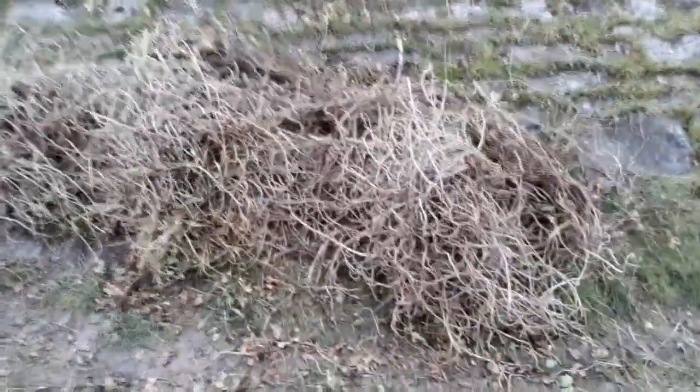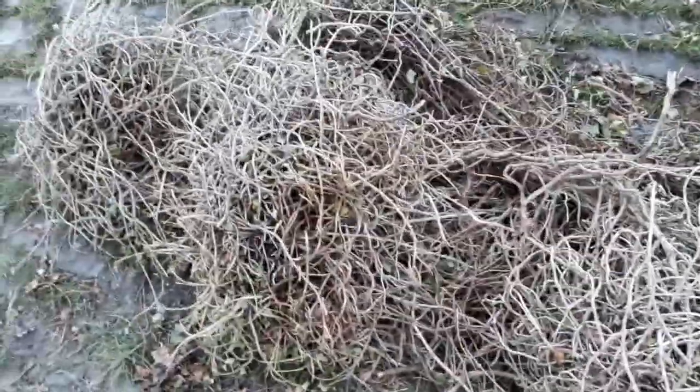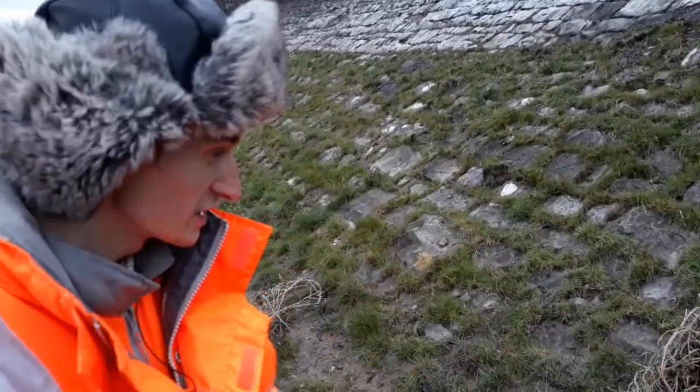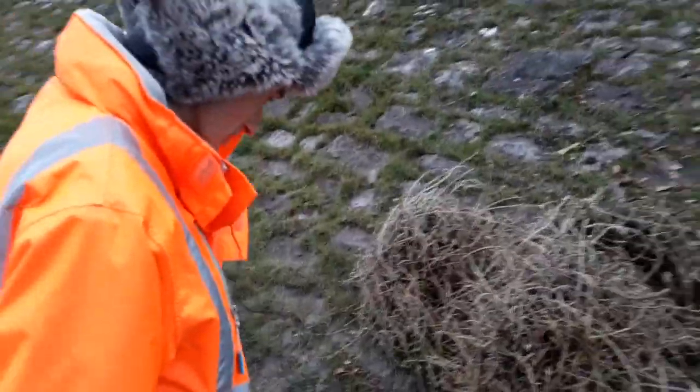So I'm covered in dirt. These are like big tumbleweeds you get in America. You're in Utah and you've got one of these blowing across when it's windy. But it's an English one. This is. It's probably a lot heavier as well.